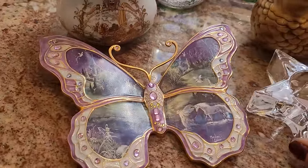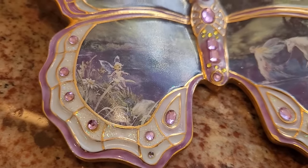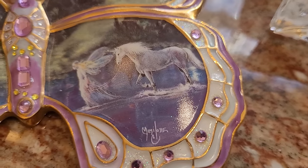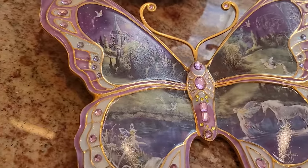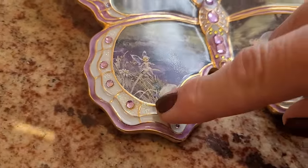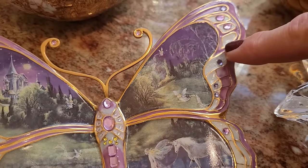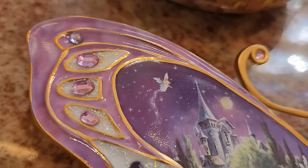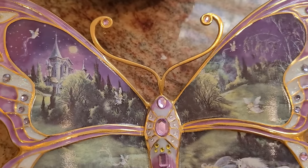Next, we have this absolutely gorgeous butterfly wall hanging. The artist is Mimi. Is it Joby or Hobie? Unfortunately, it does have a few of the gems missing. One here, I'm sure they could be replaced. They're just a sort of a lavender gem that you could glue on. There's no other damage to the piece.